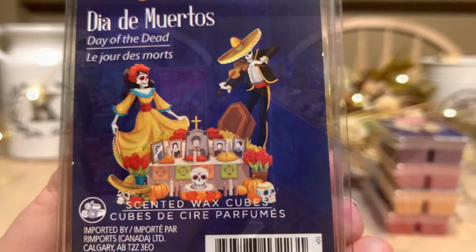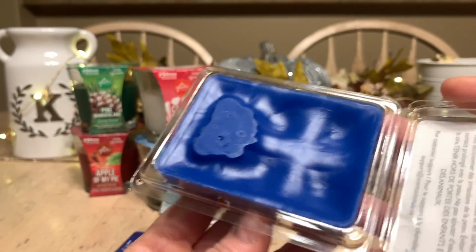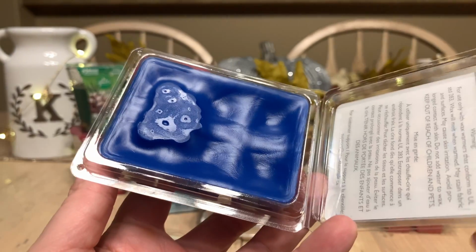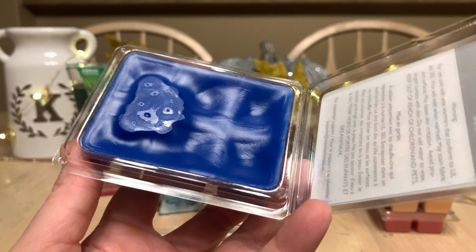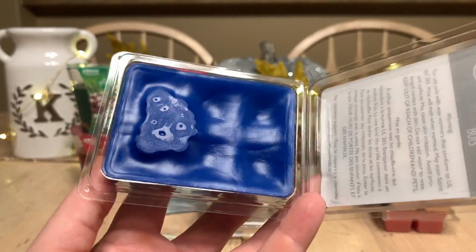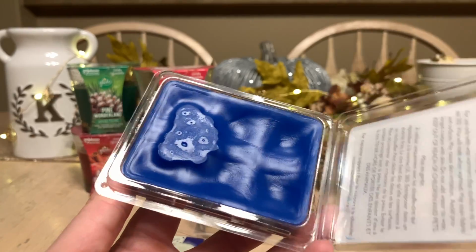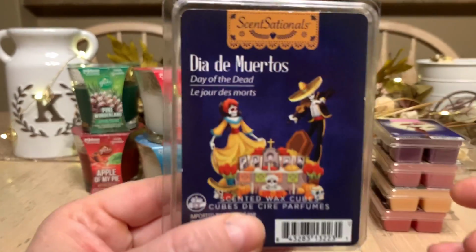So this is beautiful. First of all, look how stunning this blue is. This is a cobalt blue. This again is a very fresh wood oud type scent. Very outdoorsy, fresh air, crisp and clean, and then a little bit of wood or oud. I'm gonna say oud from here on out, because when it comes to personal fragrance, that's all I have to go on. Absolutely stunning. This will be great in a bathroom.